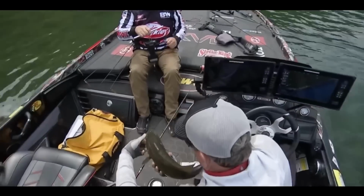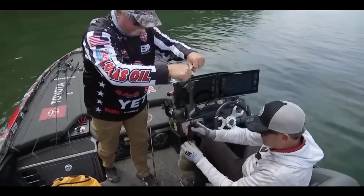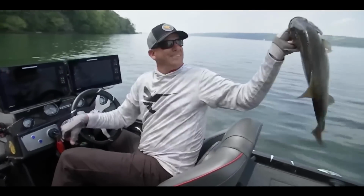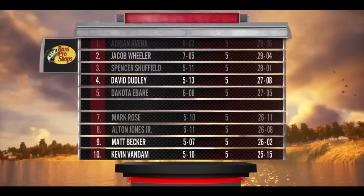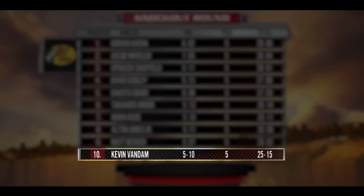Oh yes, that was 5-something. 5 pounds, 7 ounces. Hour and 20 minutes left in the day. Kevin VanDam caught a 5.7. It's his second biggest bass of the day. Got him across the Toro cut line. He'll fish his 4th Bass Pro Tour Championship round with a chance at his 2nd win.